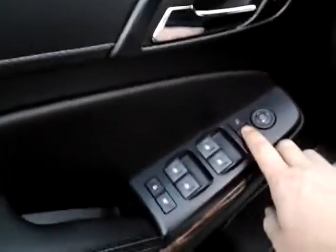Let's come to the front here. So you have the collapsible mirrors. Hit it again and they'll come back out.